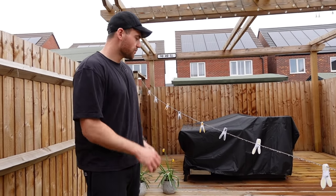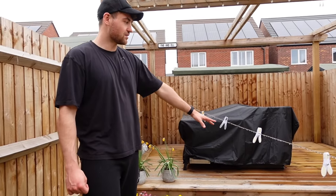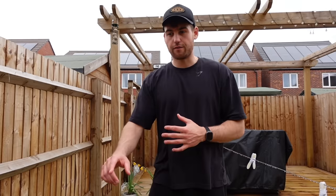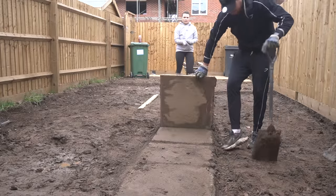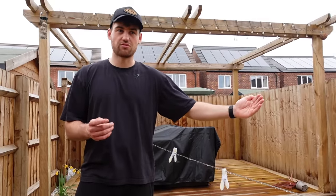Ellen made these flower beds herself, didn't you? Yeah. And we've planted some flowers there recently, actually. Down the side, we put some stones, which are flecked pink and white ones. We moved the path over to the center because I don't know why it wasn't central to begin with. It was off to the left, which was really weird.